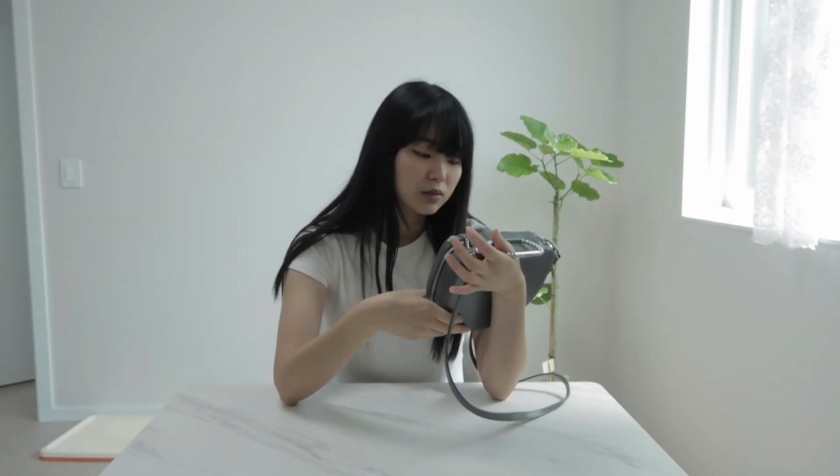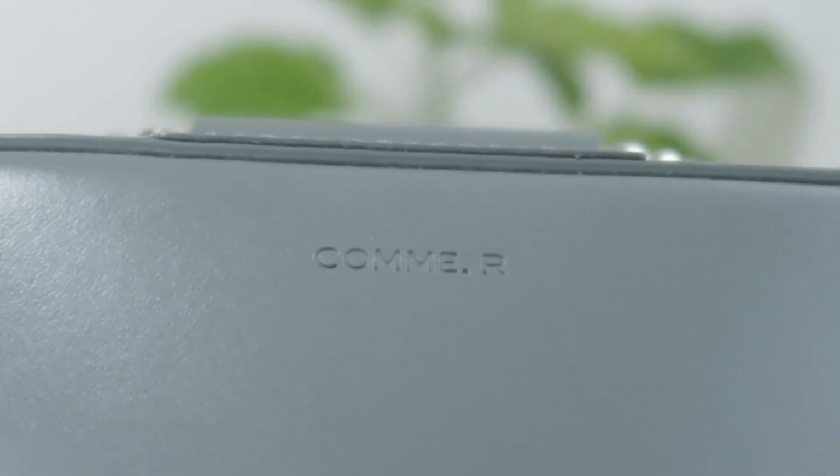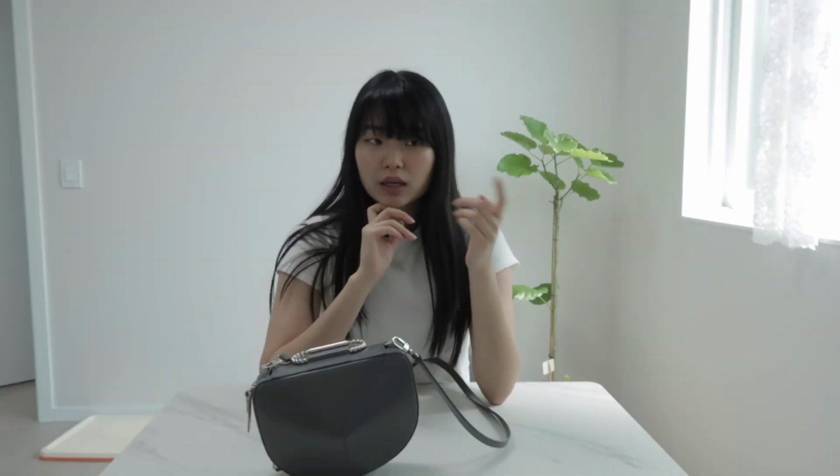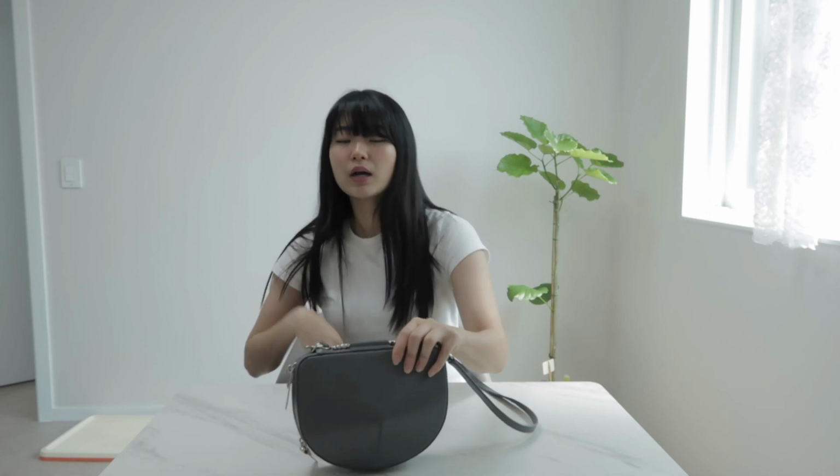This bag is from COMME.R. I think they're a Korean brand. The original price was about 400 bucks, but I paid $50 for this bag. Where? At a flea market. I once posted a Korean sample sale shopping video a while ago. It was probably a year ago.